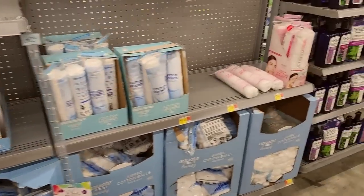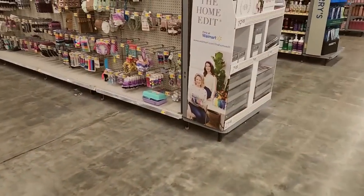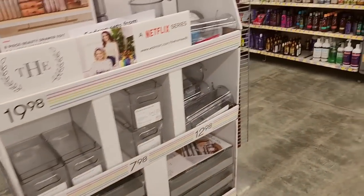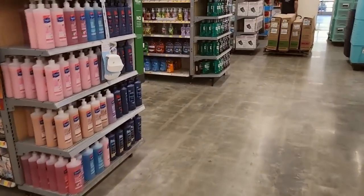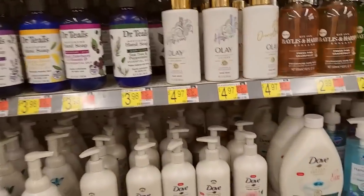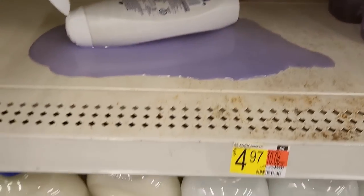We have swabs and Swiss burrs. Sorry, I think hand sanitizer is down here somewhere. We have shampoo and stuff. All right, let's see. Hair stuff. Oh, I see it back there. It's on the back wall. We have all of our liquid hand soap over here. Wow. Olay has a hand soap. Look at that. Dove. Oh dear. That's a tragedy. I'm not touching it.